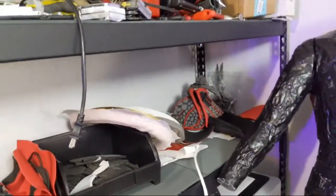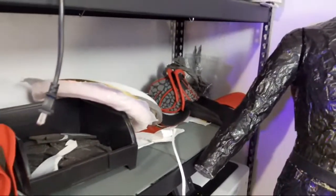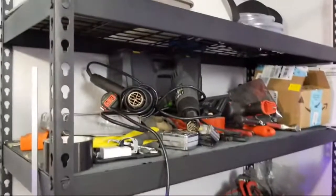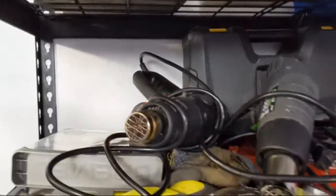I'll show you guys my other tools and stuff that I have specific spots for and how I have those, the ones I use all the time. These are the ones where it's like, oh hey, I use these every once in a while. You can see I have a bunch of heat guns. I've bought several heat guns to try out and find out which ones are the best price for actually working for you and lasting for a while.